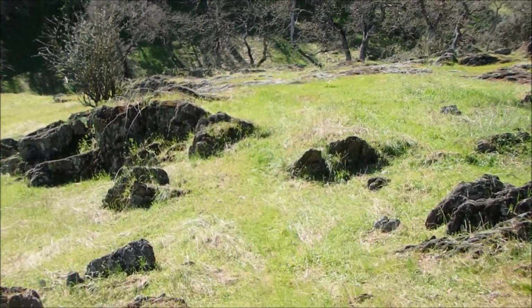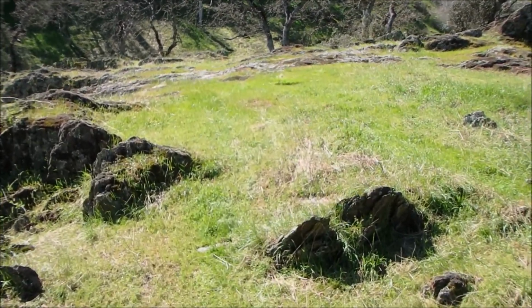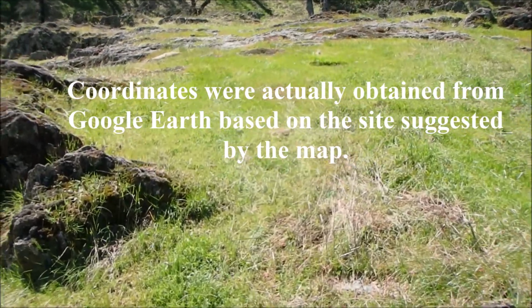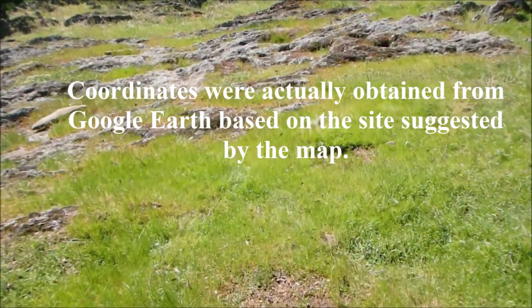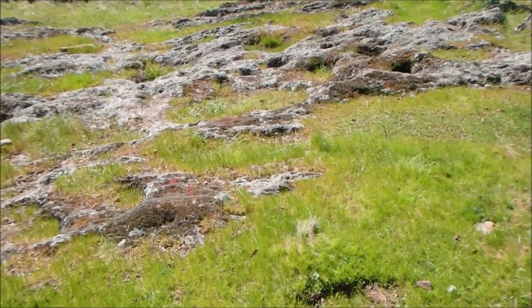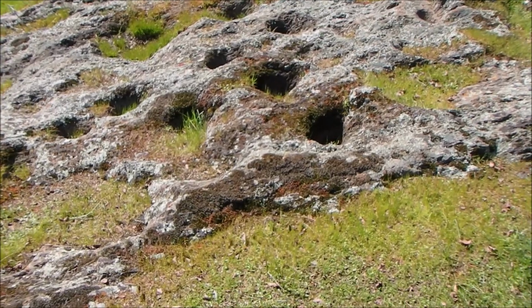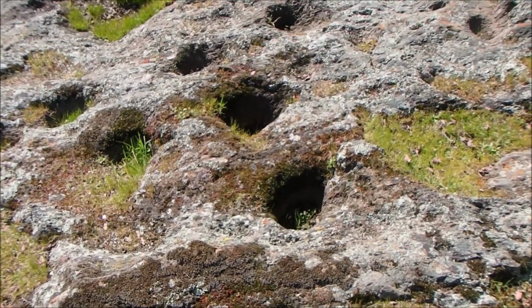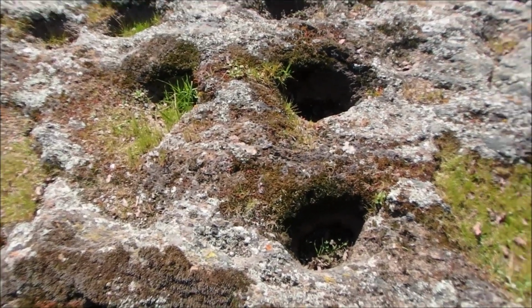Getting really close to the GPS coordinates that I obtained from the map. Let's see, this would be the spot. I think the rock looks right. The coordinates are just right. Ah, there they are. Look at those bedrock mortars there. Unquestionably, there's a whole bunch of them here.